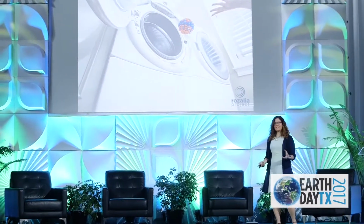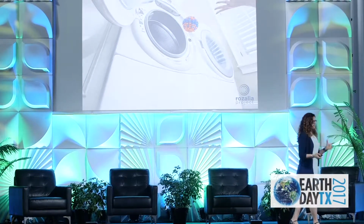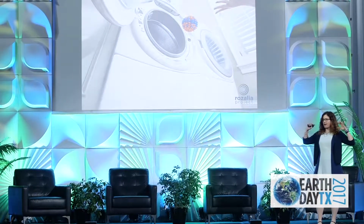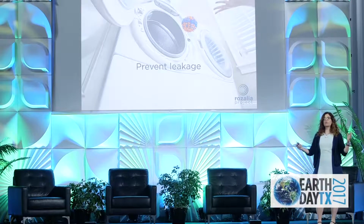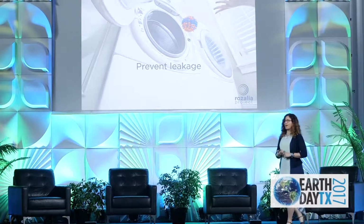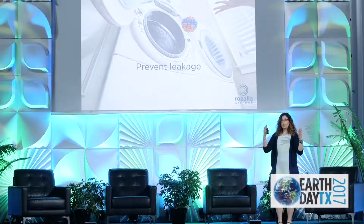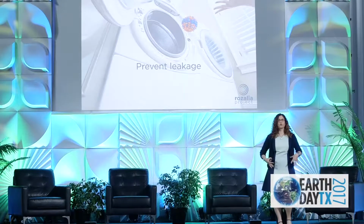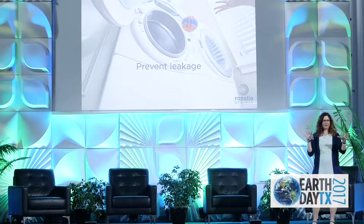But I wanted to talk about this in the context of the circular economy. The way we see this problem is that there are opportunities here. It's a relatively recently discovered problem. So the first opportunity is figuring out how to prevent this leakage. Does anybody have an example or an idea of something that could prevent our clothes from falling apart and those bits falling out? Any thoughts? Even if you don't know that it exists yet.